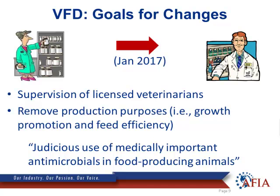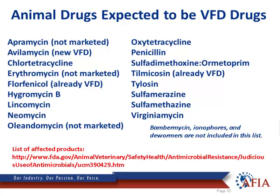This is the list of drugs that we know of right now. So a lot of those are familiar. Some of them are widely used and some of them are not. And so I'm sure that as time moves on, there may be more added to this list, but this is what we know of right now from FDA.